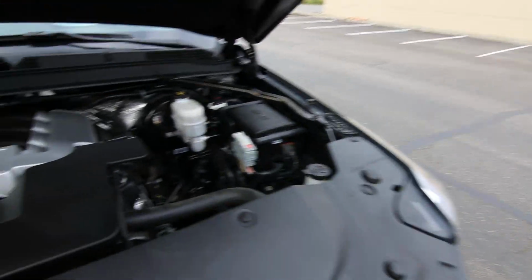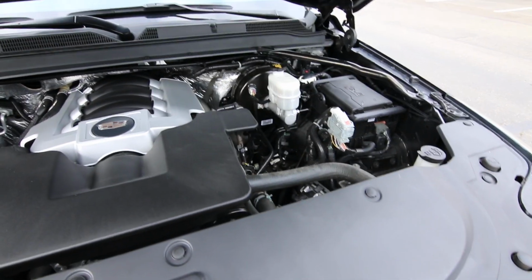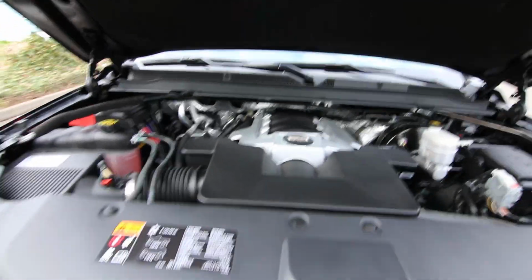Cadillac's one of the only companies that offers a magnetic ride suspension. And I think at some point they actually licensed it out to other car companies. I think they licensed it out at one time to Ferrari, just because it was really cool technology.